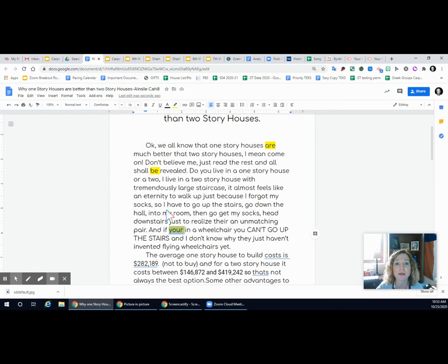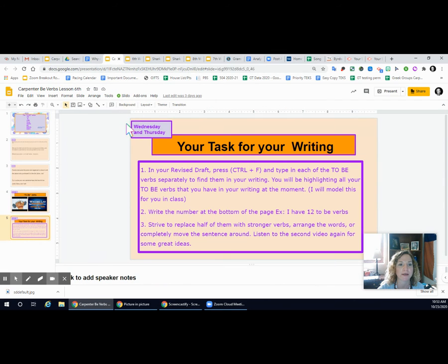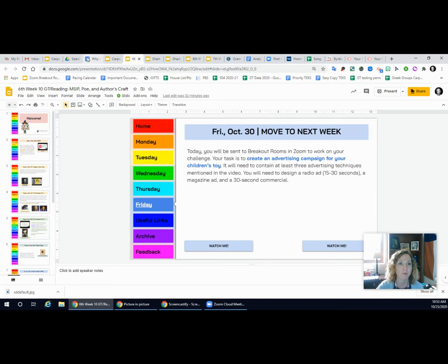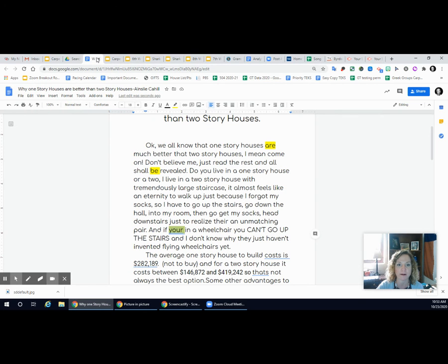You are looking for, let me pull it up again just so I don't forget one, because I know that would happen. These are the verbs you are looking for in your revised draft. Am, is, are, was, were, be, being, and been. And you are going to reduce them by half. Oh, oops, I lost her story there.